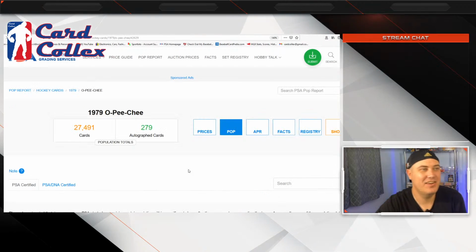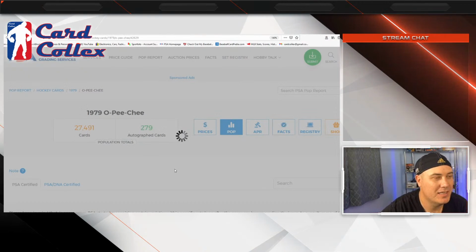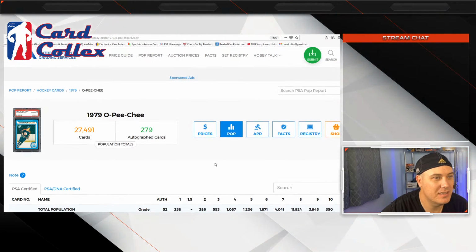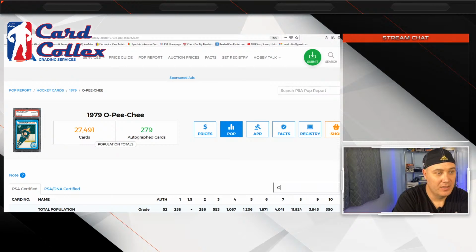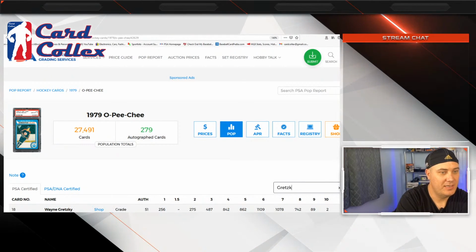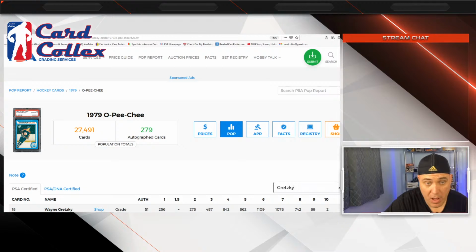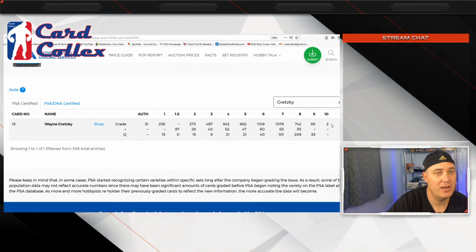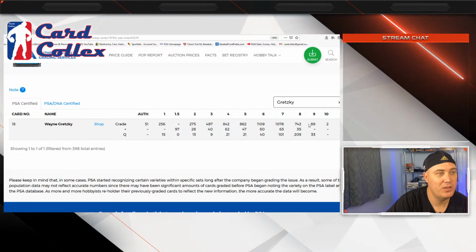Hockey. 1979 OPC hockey. So let's see here. Gretzky. The total population: there are 2 PSA 10s in existence right now, 89 9s, and 742 8s. Gosh, there just aren't very many of these cards, period.